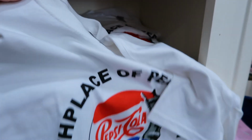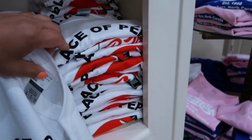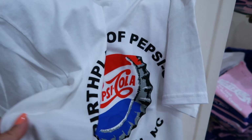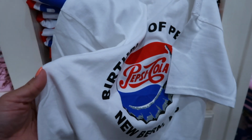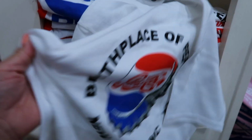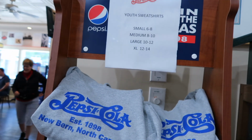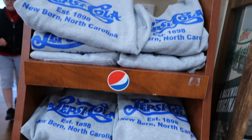Here's a youth size shirt, size small. It looks a little bit too big for Catherine. I like the design though, and the color of the shirt. $11. Oh, okay. Is that the one on the wall here? Because I saw some sweatshirts here, but it says youth. Oh, maybe not. It looks different.